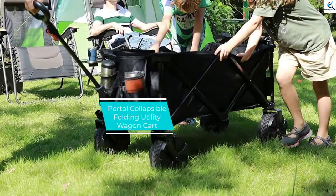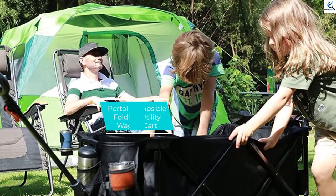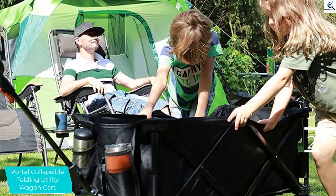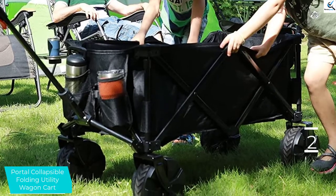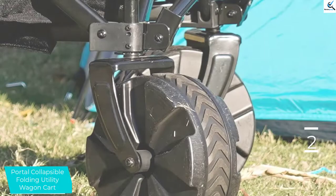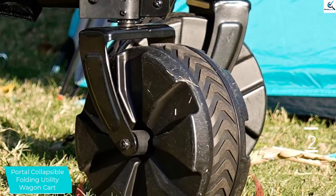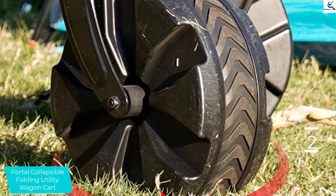At number 2, we have Portal Collapsible Folding Utility Wagon Cart. Another exclusive brand proven remarkable over the years is Portal. Its collapsible folding utility wagon cart is one of a kind. It is a fantastic choice for garden work, beach use, and other outdoor purposes. It is also heavy duty, which makes it quite the choice for many people looking for good performance.